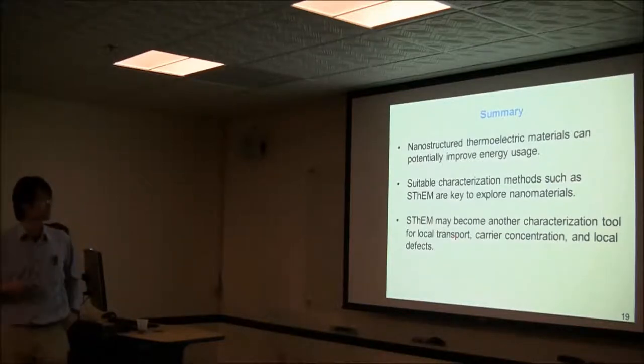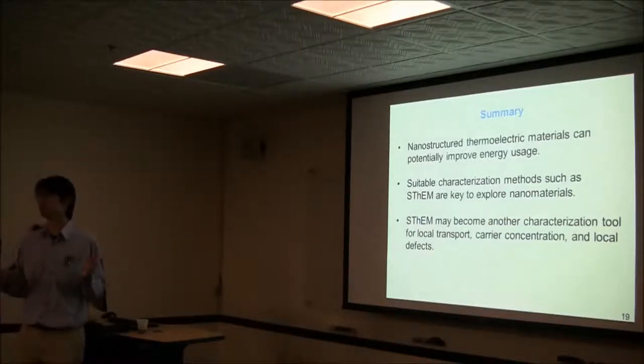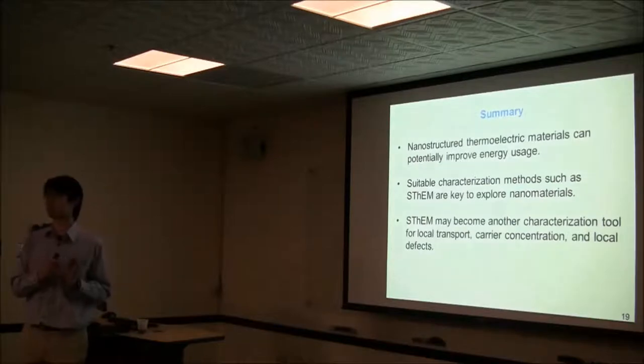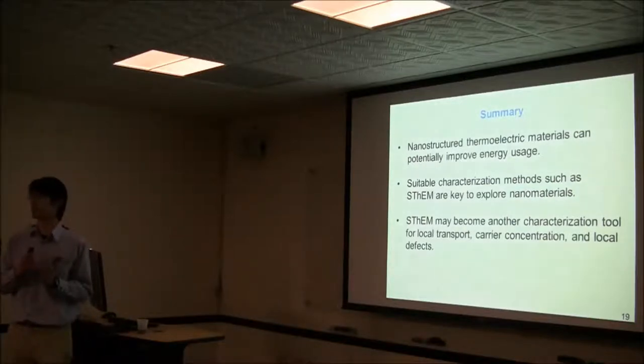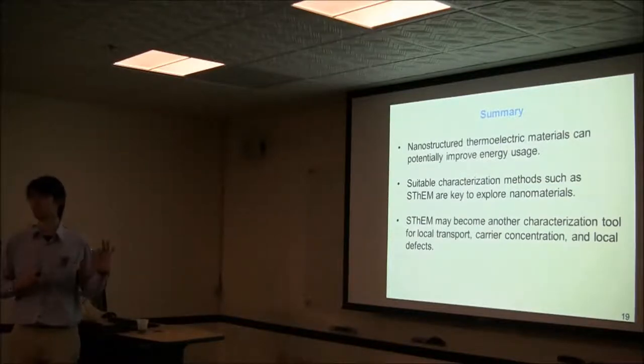And lastly, I also showed you that scanning thermoelectric microscopy can be used as a new characterization tool. For example, you can characterize the free carrier concentration, or detect some kinds of defects that have never been shown with other characterization tools.